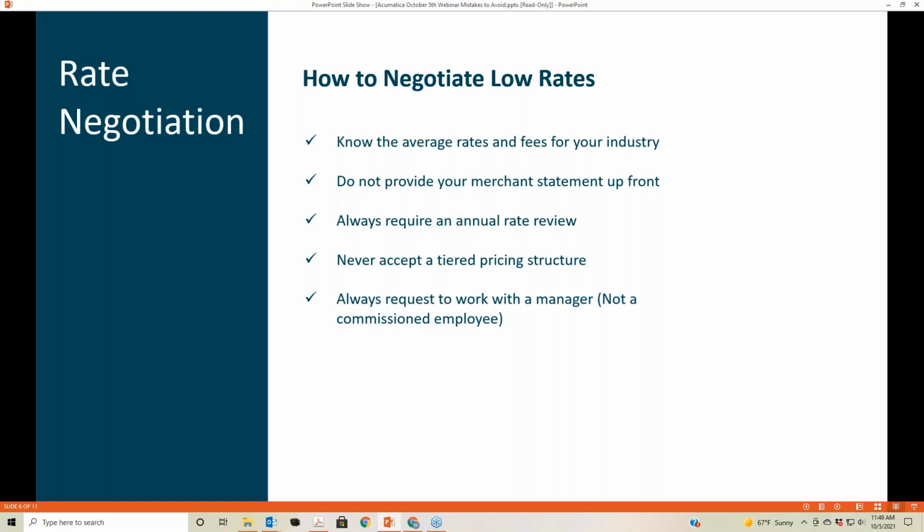Always request to work with a manager, not a commissioned employee. When you work with a commissioned employee, they're generally on a quota. They're generally trying to make their money, so they don't really have your best interest in mind. You can always hold their feet to the fire when you're talking to a manager, because they want your business and they have the ability to do things that the low totem pole guy doesn't, and it wastes a lot of time working with a commissioned employee. So always work with a manager or a VP of sales or something like that.